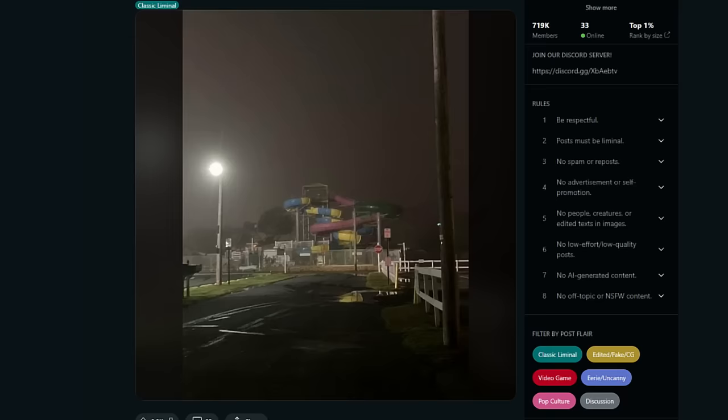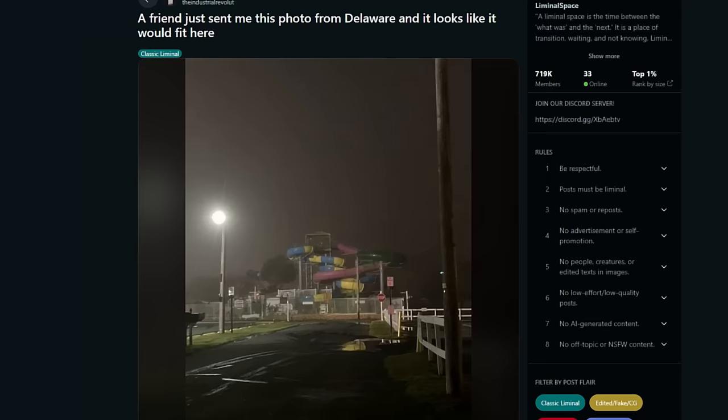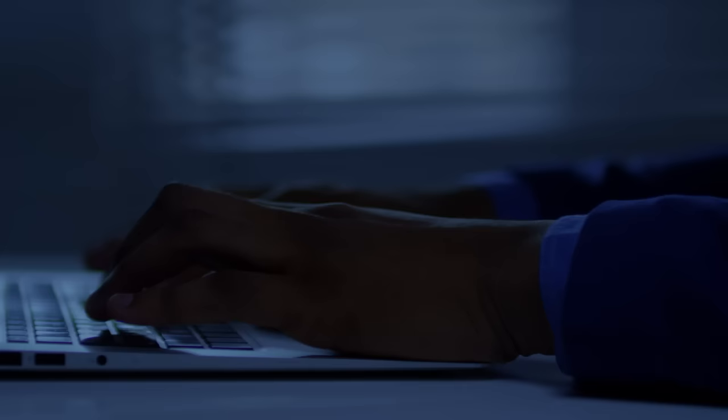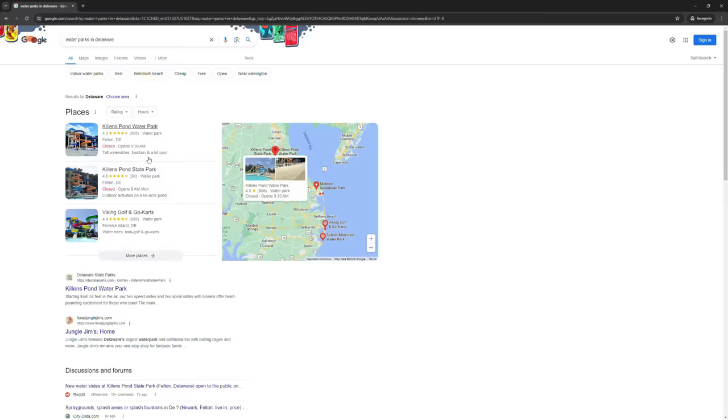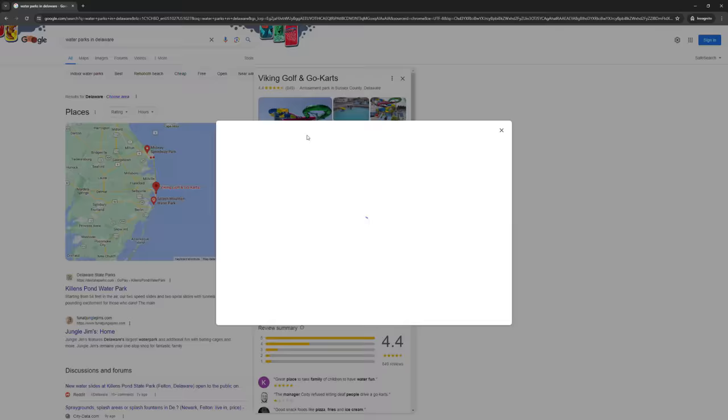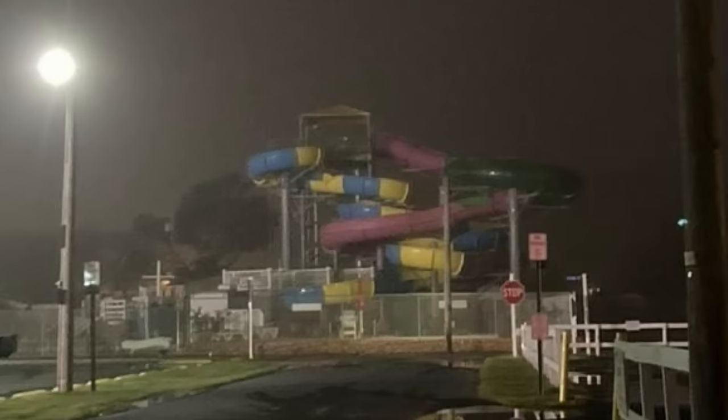This picture was first uploaded to Reddit over 2 years ago, with the caption above it saying, "A friend just sent me this photo from Delaware, and it looks like it would fit here." By simply looking up water parks in Delaware, because there's no way Delaware has more than 5 water parks due to its small size, the second result showed me the exact same water slide seen in the Reddit image. If you want to go slide on these when they're not so liminal, then buy a ticket at the Thunder Lagoon Water Park in Ocean City, Delaware.